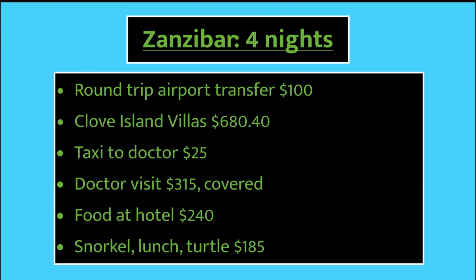But the Clove Island villas where we stayed, Jeremy really liked it. It had a pool, it had access to the beach. There were only about 6 or 7 villas, I think, so it's very small. And then it had food there, and the food was very good. So for the villas, for 4 nights, $600 to $700.